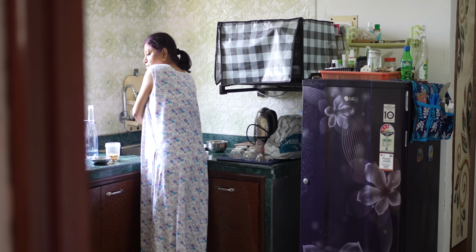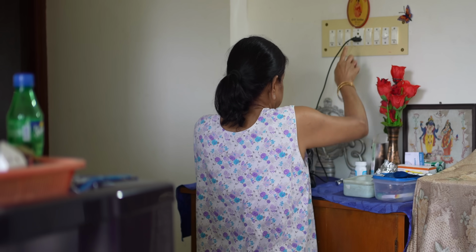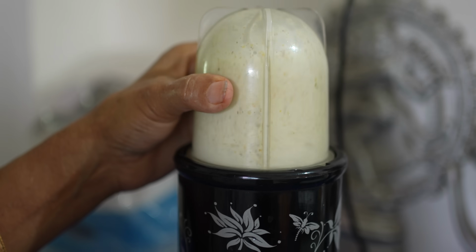This is the utility area that I showed you. Mom uses this space for storing appliances.